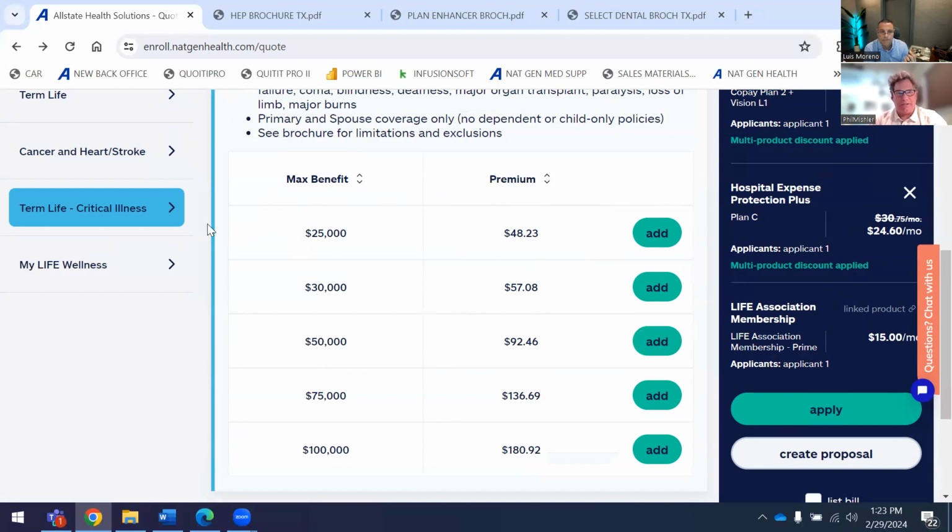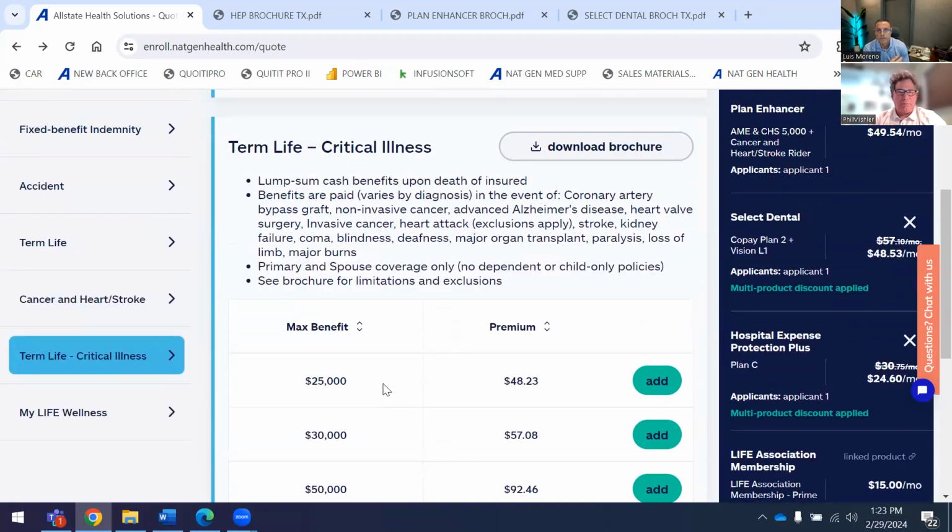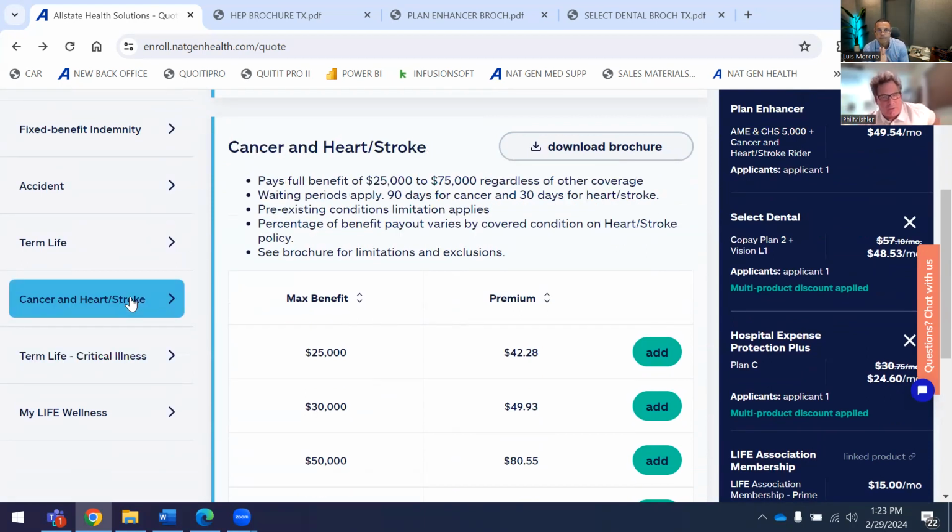The critical illness pays out for a bunch of different conditions, and it does come with a 10-year term life insurance rider that matches whatever face amount you buy for the critical illness. I thought it was important to mention that. And then in most states, including Texas, we also sell cancer, heart, stroke standalone. The difference is that critical illness is going to pay out for up to 15 conditions, while cancer, heart, stroke only covers the 3 really important ones that can happen to your customer.